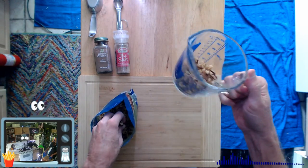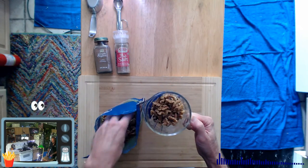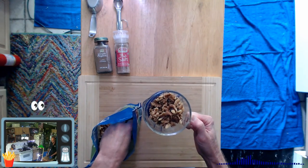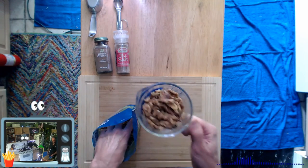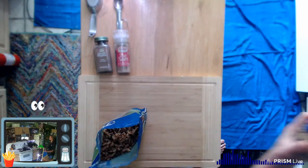So we're going to do 4 cups of walnuts. Let's hope that we have a stable stream. If it stops, I guess I should have hit the record button, but we can do this some other time if it doesn't work correctly. So there's about 2 cups right there.